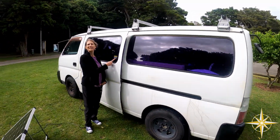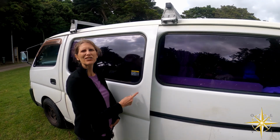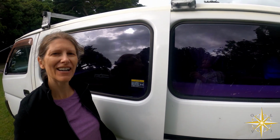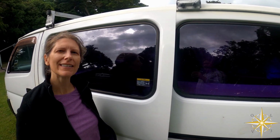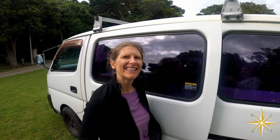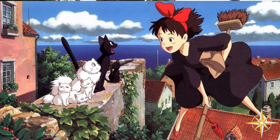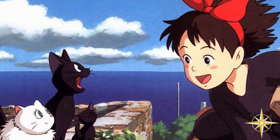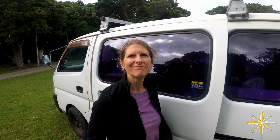Everything's written in Japanese, including our fuse box, which trying to figure out fuses that are blown, it's quite interesting. So you named your van Kiki. What was your reasoning? Oh, it was from an anime, Kiki's Delivery Service, and I really like the cat that was in it, and so it's Kiki. And Kiki's delivering us all over New Zealand.